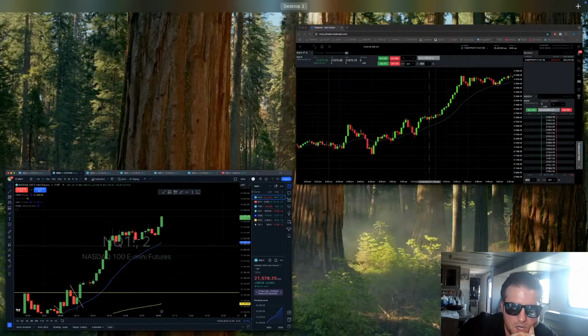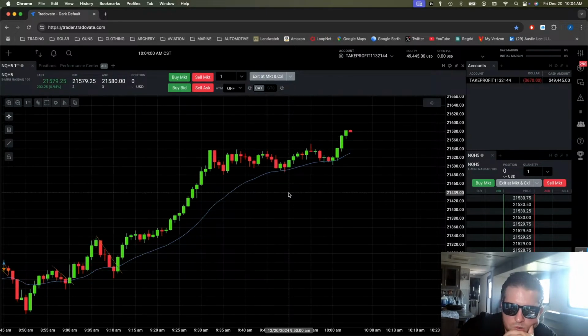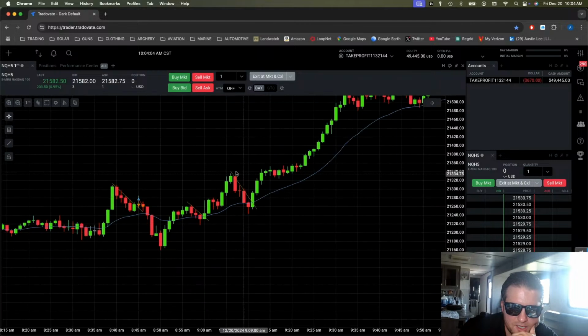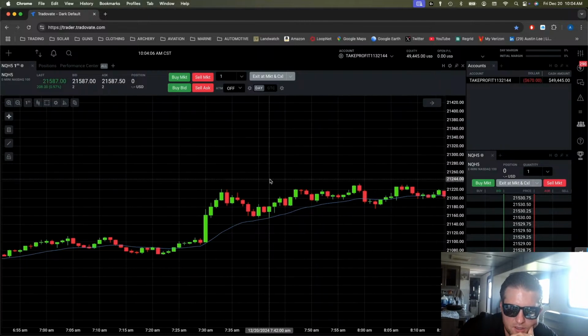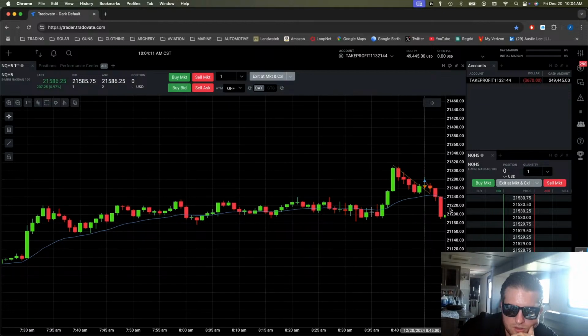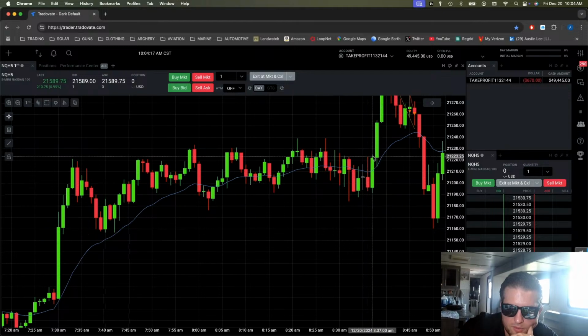So, there it is. Kind of had another bullish range, just like we did pre-market. This is kind of what pre-market looked like. Kind of pushed up and then bullish range. Right? And then got that breakout right there, right at that open, like 8 minutes into the open.